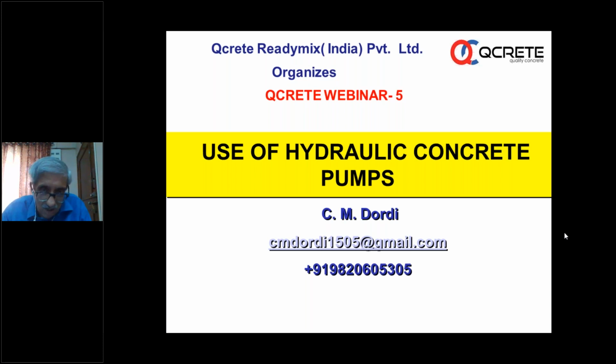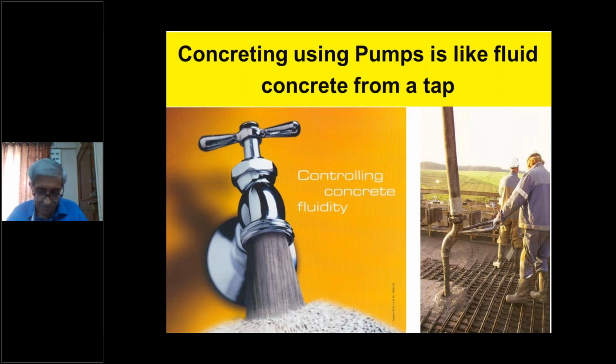But pumps alone cannot deliver quality concrete. We had to have the entire setup of equipment. Concrete using pumps is like fluid concrete from the tap. But there are many things which go into this concrete, and the Tata Electric company's engineers had to face a few teething problems, which I will be covering as we go along, as well as we had to see that the work also picks up a good speed, at the same time delivering quality in the concrete which was to be placed.